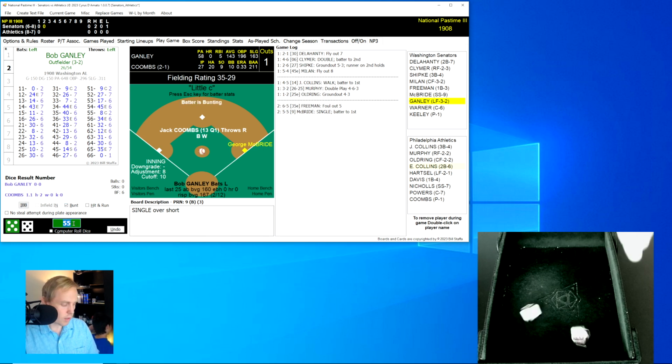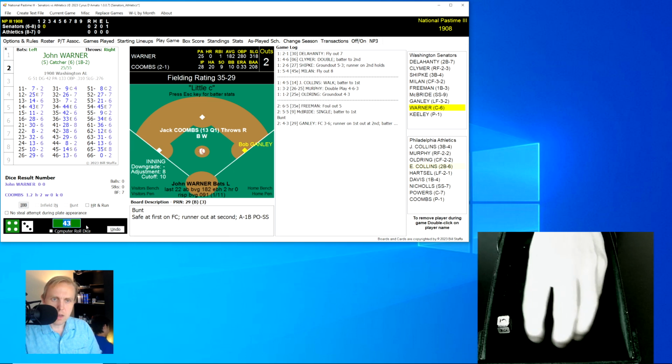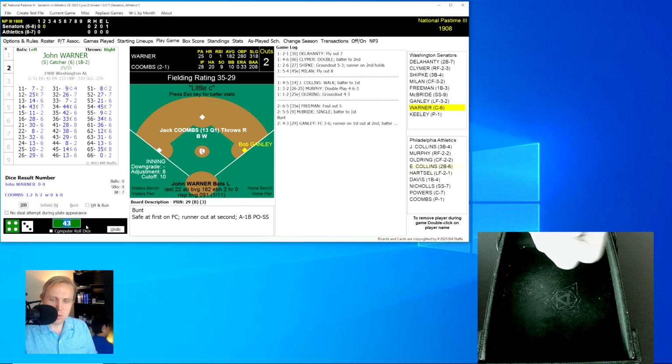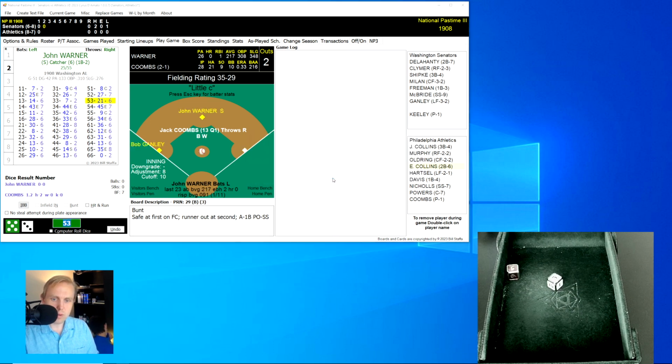You're going to do a little bunt. And the roll is a 43 for a 29, which means that it's a bunt over to the right side. And Davis has it, throws over to Nichols covering at second. And so the bunt doesn't go anywhere. And here comes Warner now with 2 outs and the runner on at first. So that didn't work. Warner rolls a 53 for a 21, changed to 17.